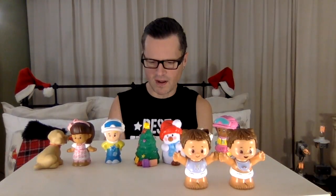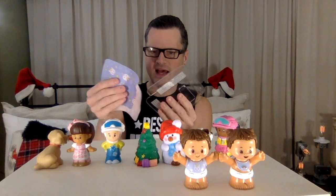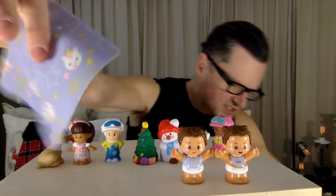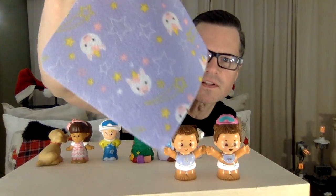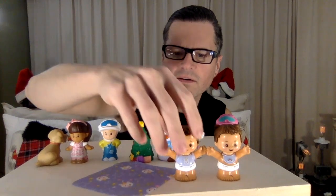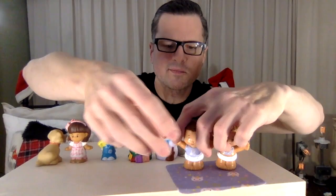And the set also comes with two little blankets. And they're a stiffer polyester material, but it's soft on one side. And you can see that unicorn even better up close with the stars. That's the pattern. Put that blanket down for them.